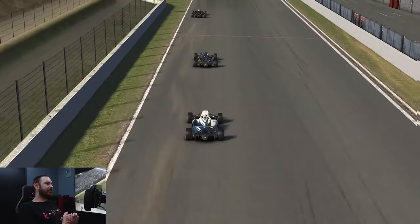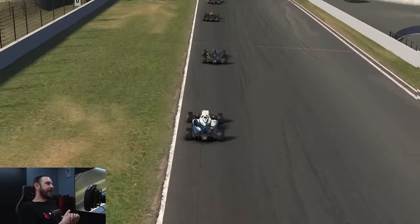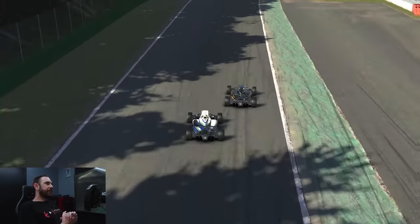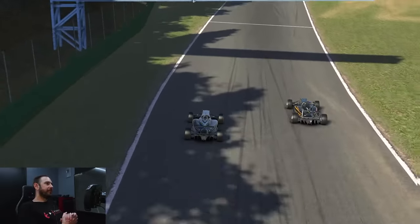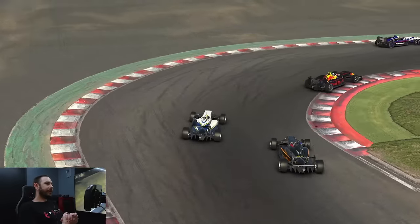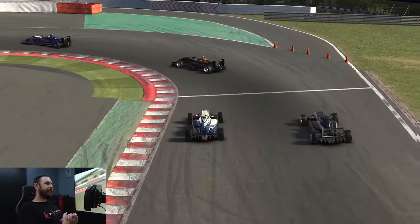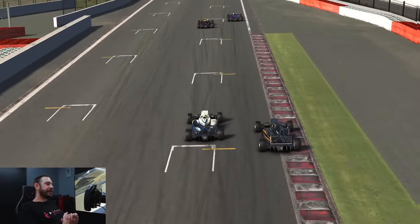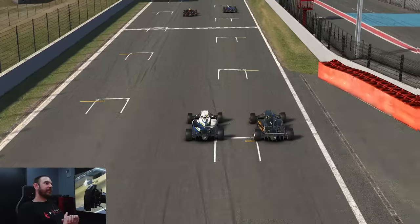We ended up having a similar little tussle on the next lap as well, so let's check that out. Again, coming into that final chicane, end of lap two now. Exactly the same move as the lap before. Again, I'm being a little too conservative there. Managed to just have enough speed on the exit there to not let him get across and block the exit.